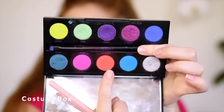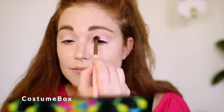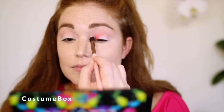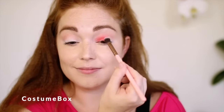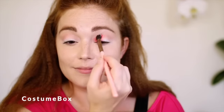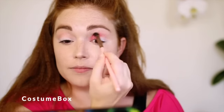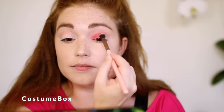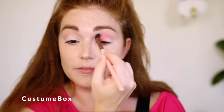Bright colors were so popular in the 80s. The popular colors were fuchsia, oranges, purples, and electric blue. And it was about color blocking. So basically that means how many colors can you get on your eyes at one time. So I am taking a neon orange and putting that in my inner corner. But you can use any combination of bright colors, but I would say choose about 3 bright colors you like and work with those. So I'm just blending that out.